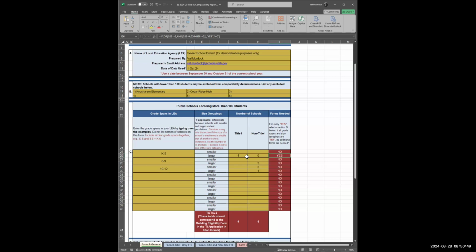Let's see, what else was I going to mention here? You can break schools down into smaller and larger schools only if the smaller school is half the size of the next largest school. And in this case, Sevier does not qualify to do that. So I just list them under larger. For 6, 9, so let's just call them middle grades, they have 3 non-Title I, but no Title I. Therefore, they do not need to fill out an additional form.